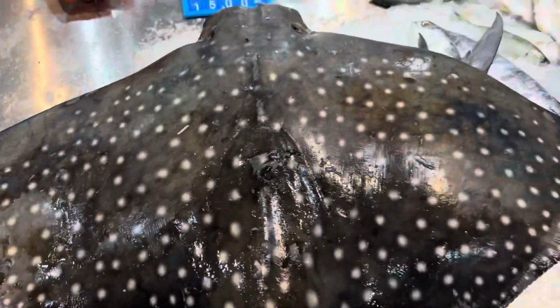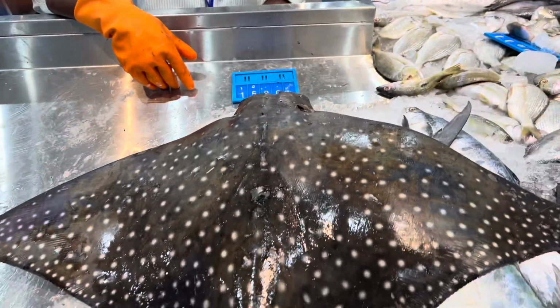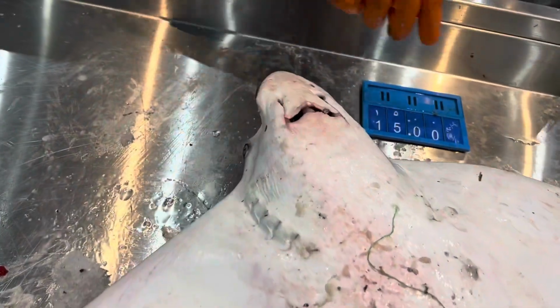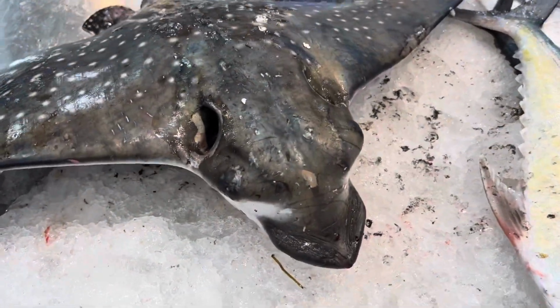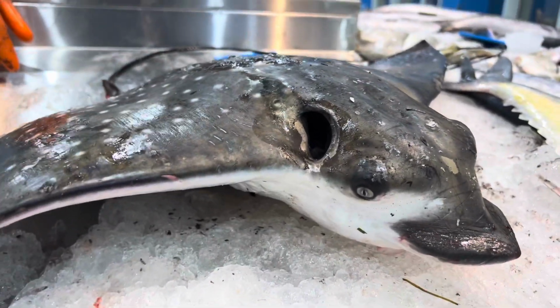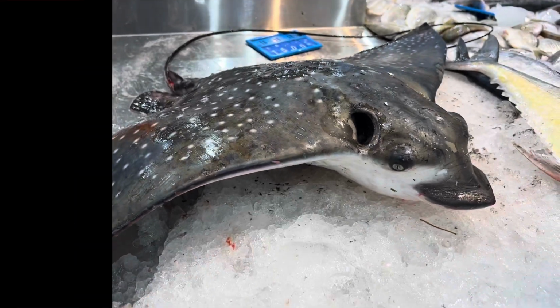That is the tail, like a bat. Can you flip it around, please? Turn it upside down. What does it taste like? Turn it back. It tastes like catfish. No, turn around. Good. This one is Qatari rice, same as Qatari rice.